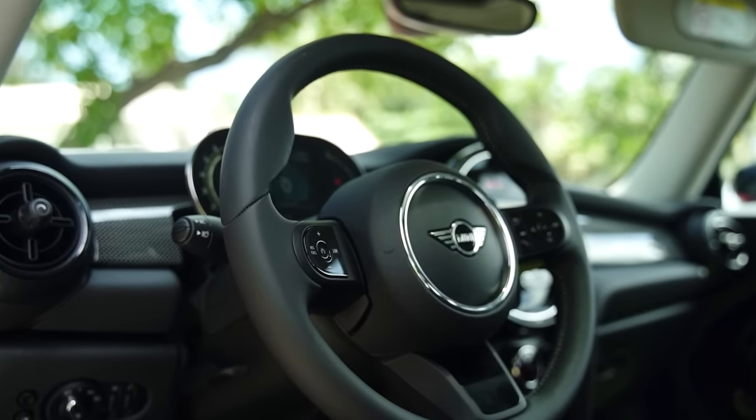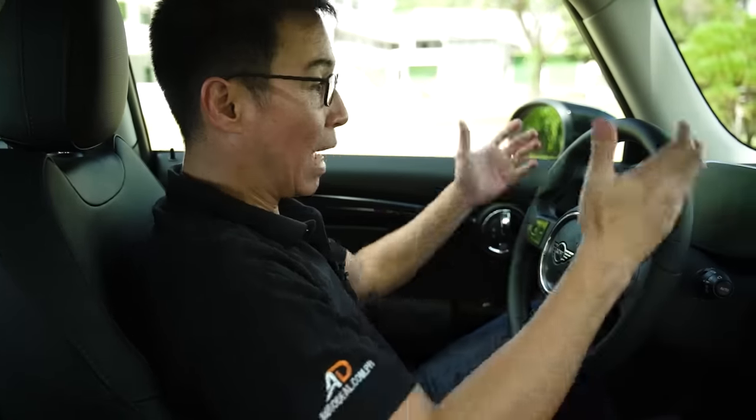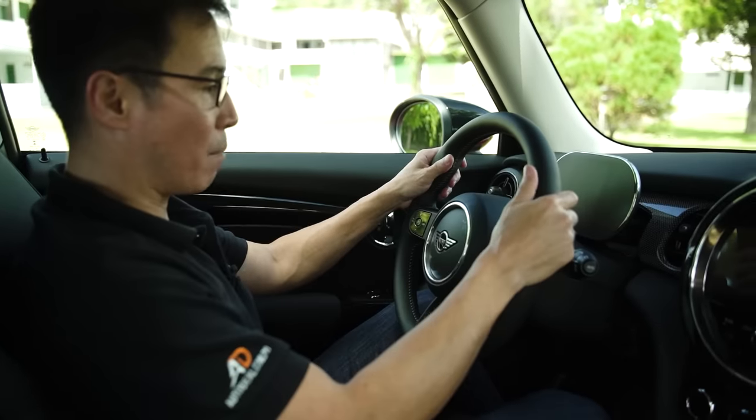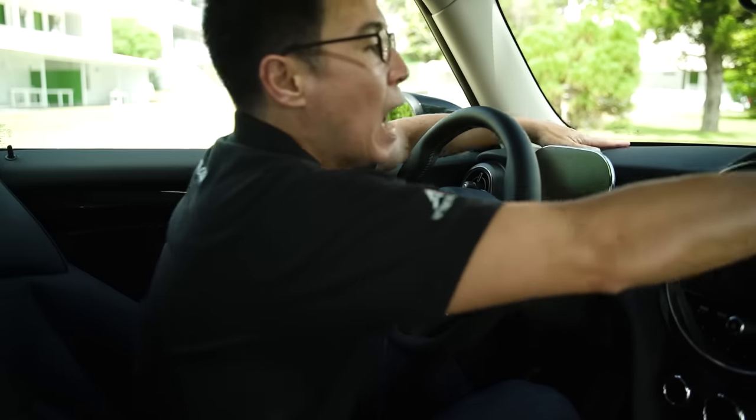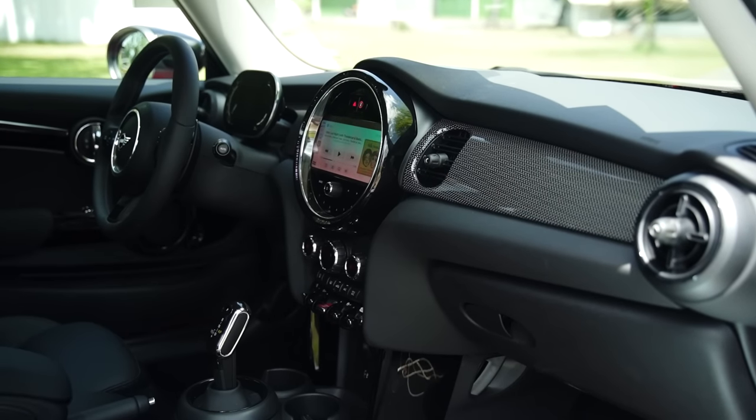It's substantial in size. Jack wanted me to use the term girthy. I said no. No, I didn't. Yes, it's in the script. But I think the word substantial is a lot better. The leather feels very, very good. Up on top, it's soft touch. It may look like plastic, but it's actually soft.